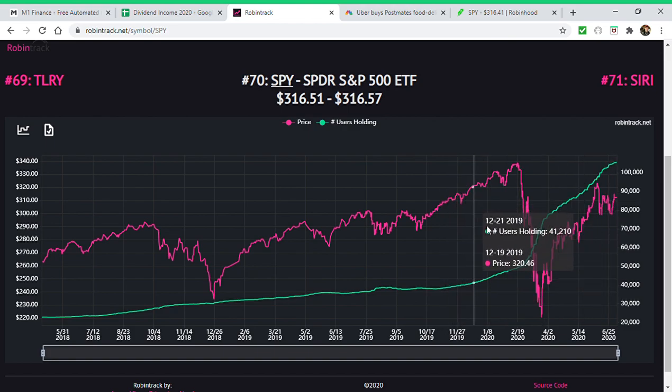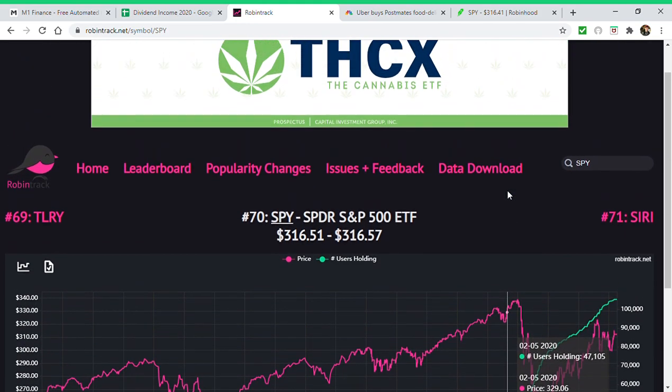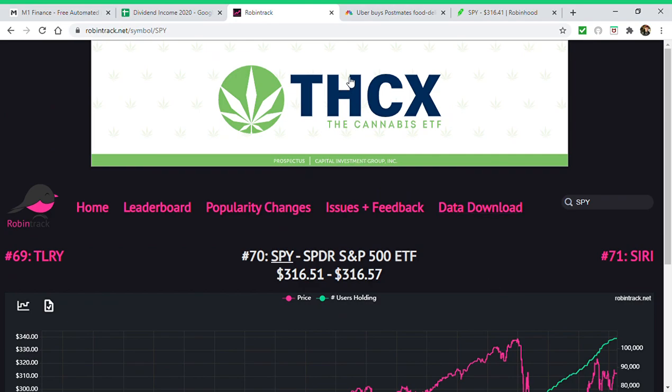Now, this is not counting anybody using M1 Finance or any other brokerage like Fidelity or TD Ameritrade, but Robinhood is by far the number one leader for Gen Z and millennials, so they have over 105,000 people investing in the SPY now. That is fantastic, and I am not going to be against that.